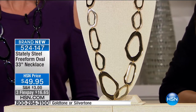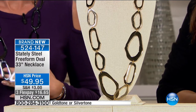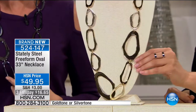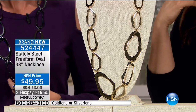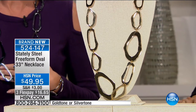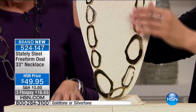Here's the necklace you have on, that big, bold Stately Steel 33-inch necklace. So if you like a longer necklace, but still, I love that, Alice, that it's got the open work to it. And we do have it in the gold tone or that silver tone. You know, Stately Steel is so high gloss. I feel like you have a lighting guy with you right now. I mean, look at the way it just picks up that light. It's absolutely incredible. So available gold tone, silver tone.